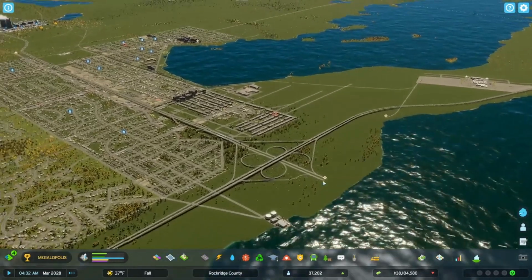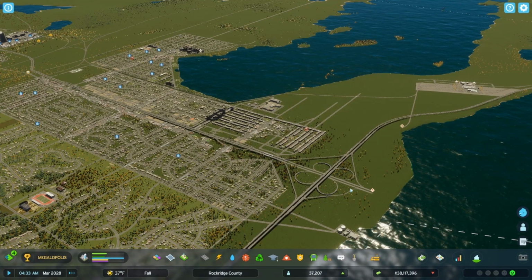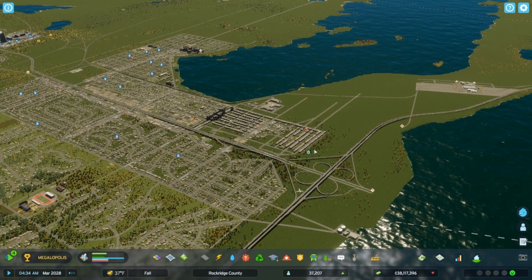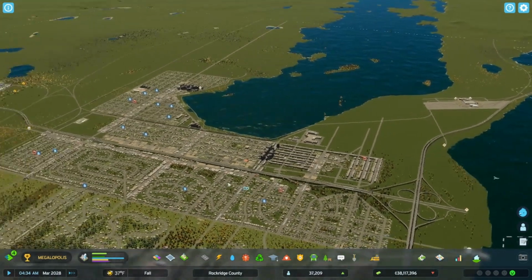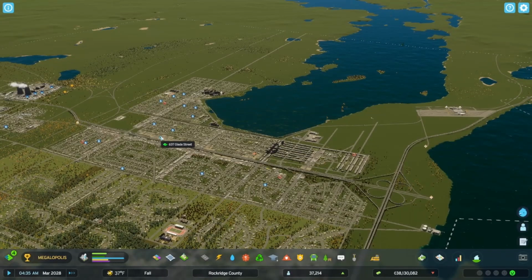So lots of fun things to expand on for the city. Do let me know your ideas down below, either for the main city here, or once we start to finish up this, we still have a few more areas of small outskirt towns to build. So if you have ideas for that, do let me know as well.